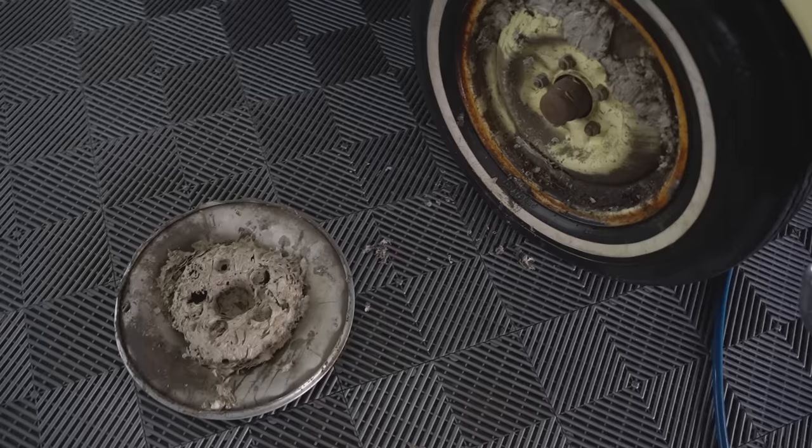Check out what we found behind door number two. I think the Hornets really liked the color of this car.